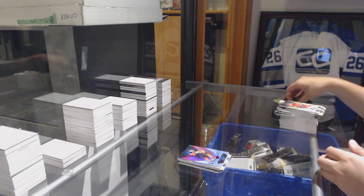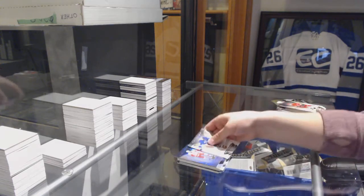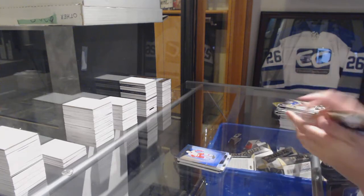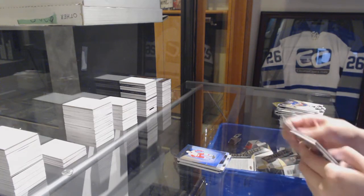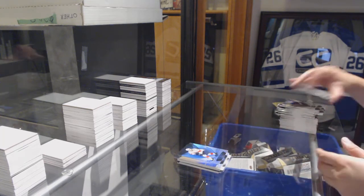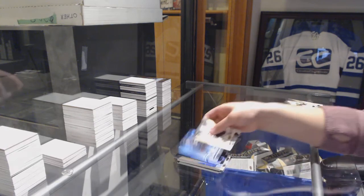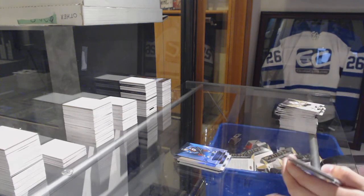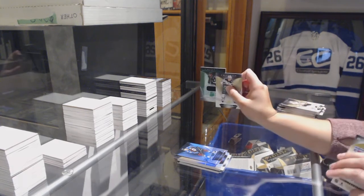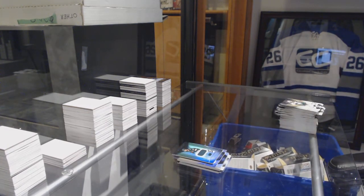Red for the Oilers, Connor McDavid. Rookie for the Red Wings, Michael Rasmussen. Blue for the Panthers, Mike Hoffman. Blue for the Avalanche, Nathan MacKinnon. And last pack, Mojo, contains a rookie jersey number to 499 for the Minnesota Wild, Jordan Greenway. There we go.